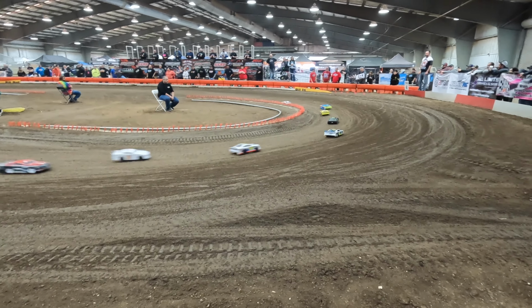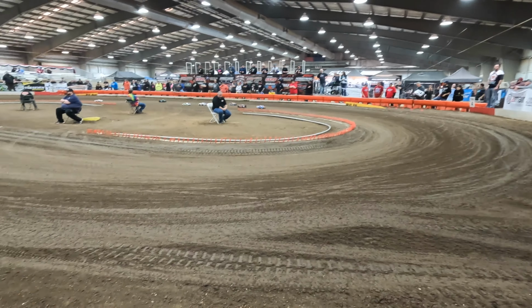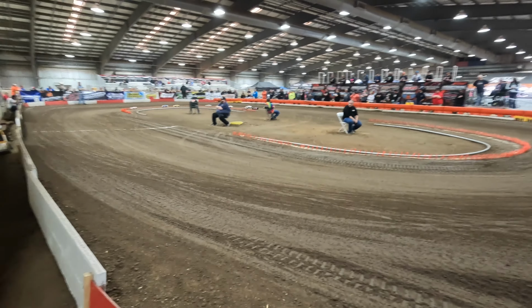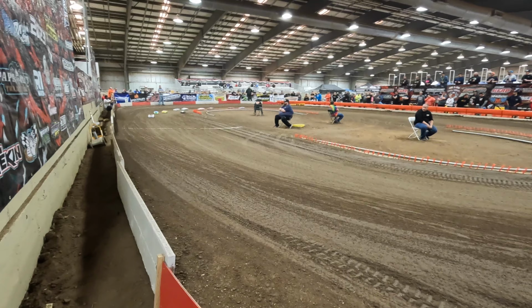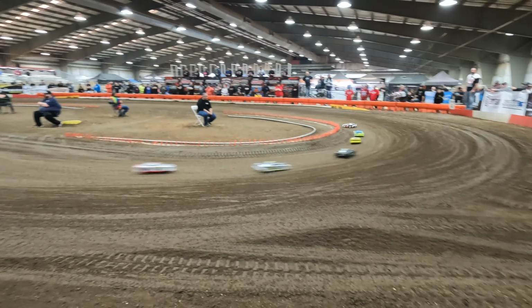These are B mains. They've made it through most of the lower mains. They run a split bracket like A scale racing does. So there's semifinals, quarterfinals, half finals, all that. So the even qualified drivers on one side, odd on another.